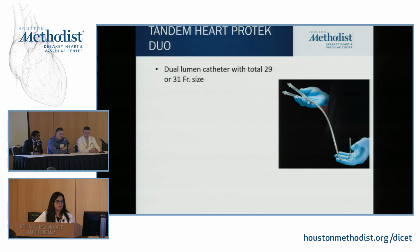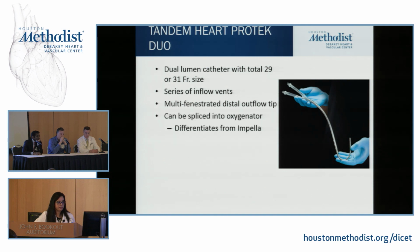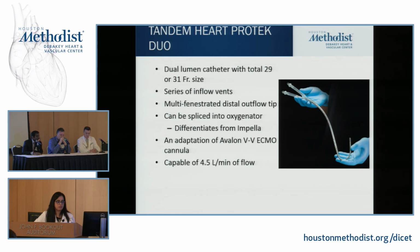Now, ProtekDuo has a dual lumen catheter with total 29 or 31 French sizes. It has a series of inflow vents and a multi-fenestrated distal outflow tip. This can be spliced into an oxygenator, and so can the TandemHeart RVAD. It's capable of flowing about 4.5 liters of flow. ACT has to be running around 180 to 220.